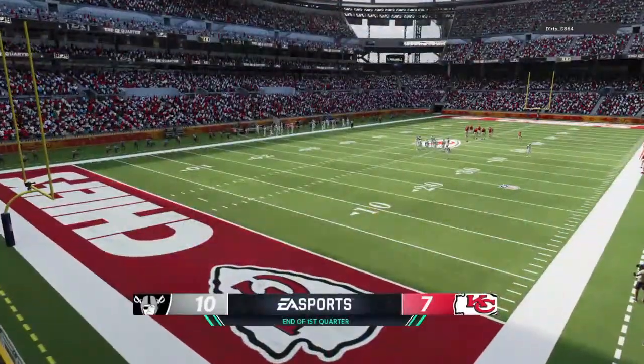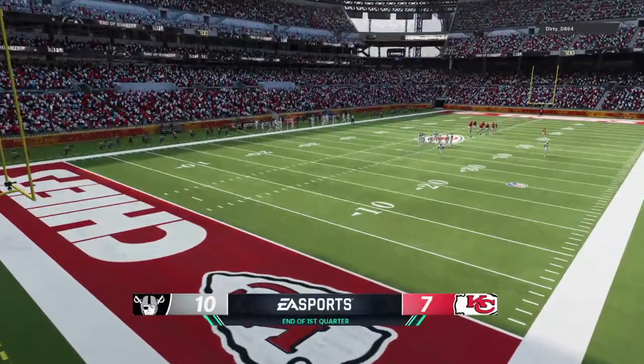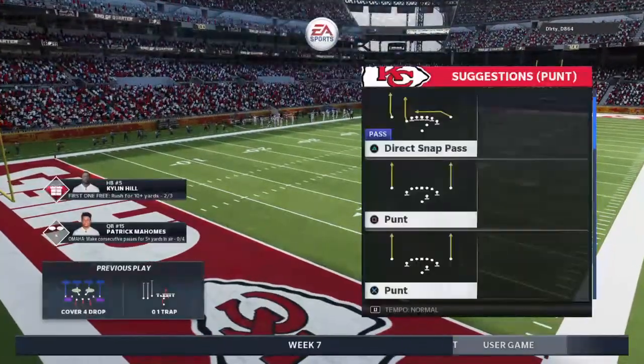10-7, our score after 1 right here on EA Sports. Raiders 10, Chiefs 7.